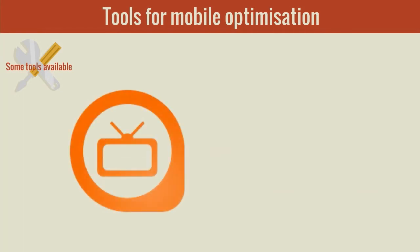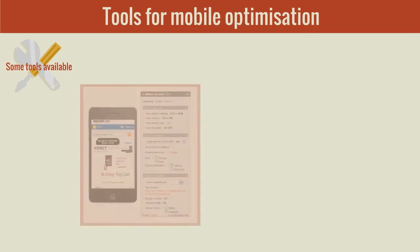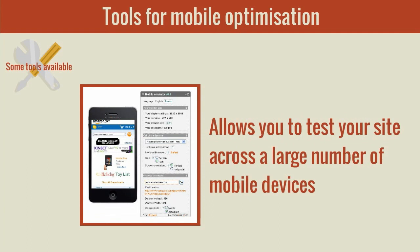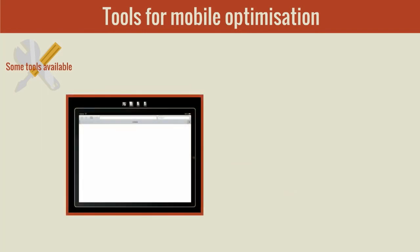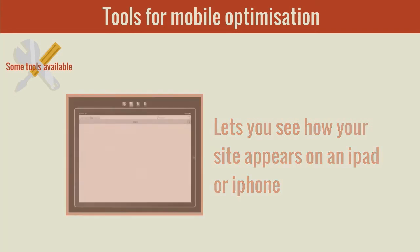Screenfly lets you view your website on a variety of devices. Just pop in your URL. Mobile Phone Emulator is a popular mobile phone emulator. This tool allows you to test your site across a large number of mobile devices. And iPad Peek, as its name implies, this tool lets you see how your site appears on the iPad or iPhone.